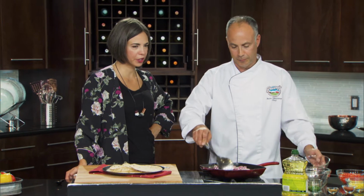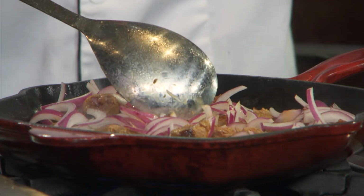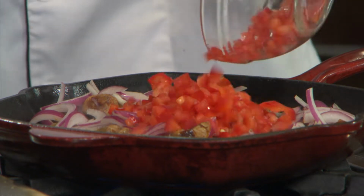Yeah, and then we've got some red onion here. All right, peak of the market again. And we're going to have some red peppers in there shortly, also peak of the market.